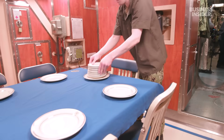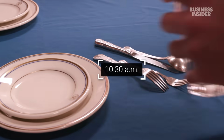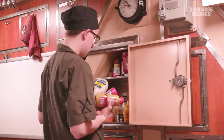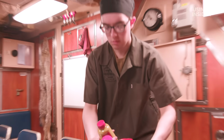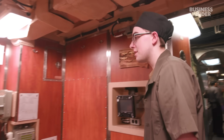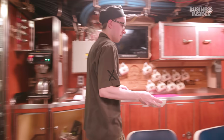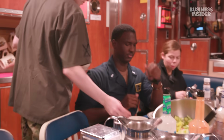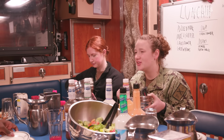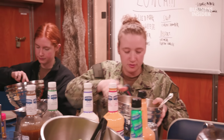As the lunch hour nears, the wardroom is prepared, a space designated for the ship's officers. There's significantly fewer officers on board a submarine than there are enlisted, so they get their own room. For our lunch today, we have pulled pork, mac and cheese, cauliflower, and green beans. Great, thank you. Typically used for work, relaxation, and socializing, the wardroom becomes a dining room during meal times. For the officers, this is their place to come and eat.